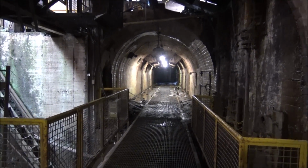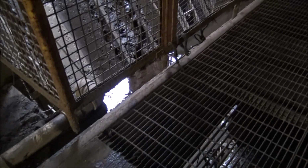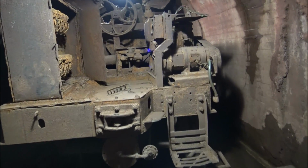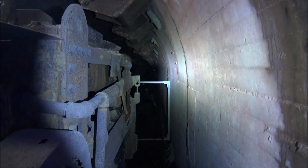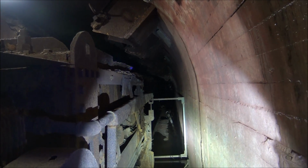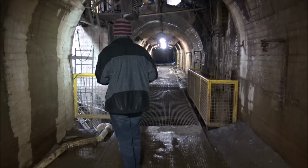Definitely adds a very eerie ambiance down here with the echo, the water draining. It's a very cool place, guys. Blocking the way here is a large machine that would haul molten steel to these tunnels. If you look, the tunnels continue to go onward. Way on down through there. And they're flooded too. Very cool down here, guys. I feel like we're in an Indiana Jones movie.